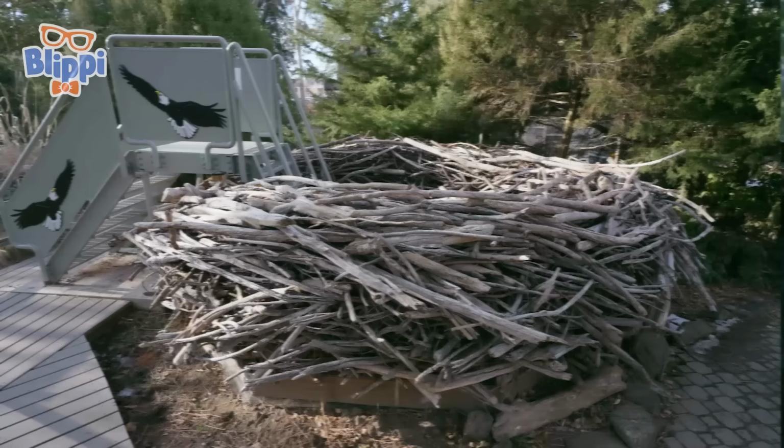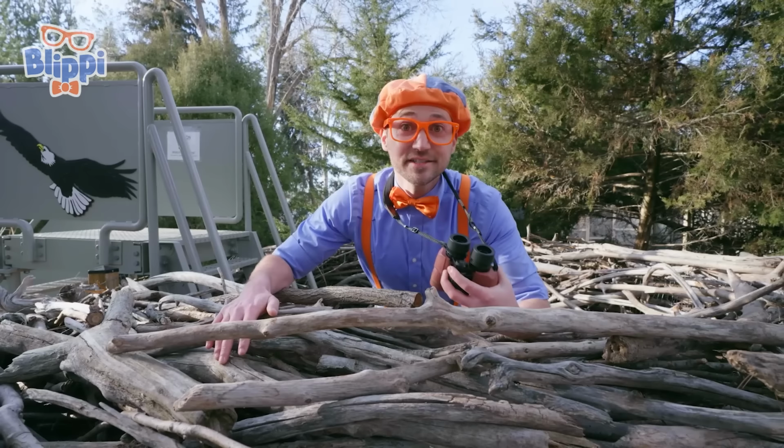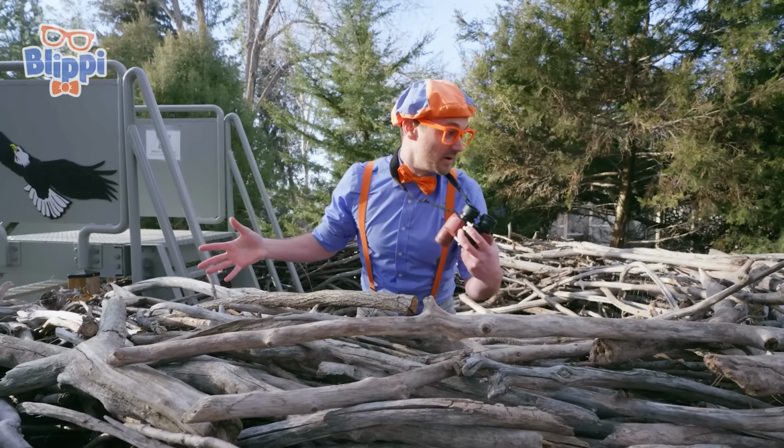Whoa, you see this? Yeah, this is a bald eagle's nest. Yeah, it's a replica of the largest one ever found in the United States of America. It is so big, huh? Wow, bald eagles are so cool. They come back every single year to the same nest, and they keep building and building and building. Hey, remember earlier how we saw all those other nests? Yeah, it's really cool how every bird has a different type of nest.